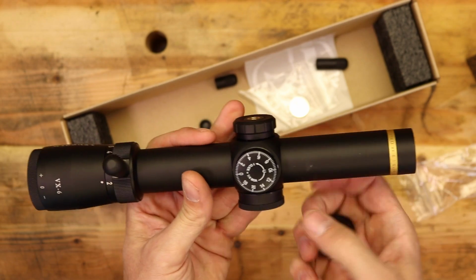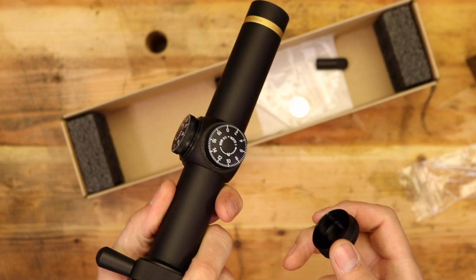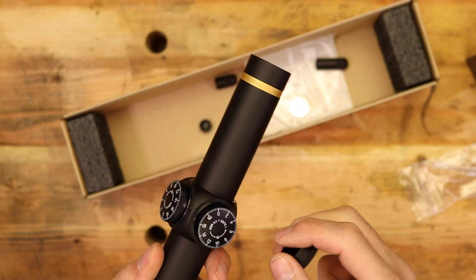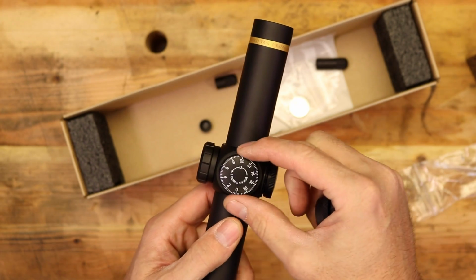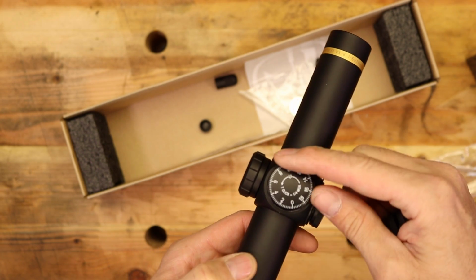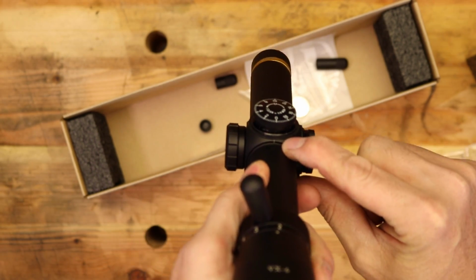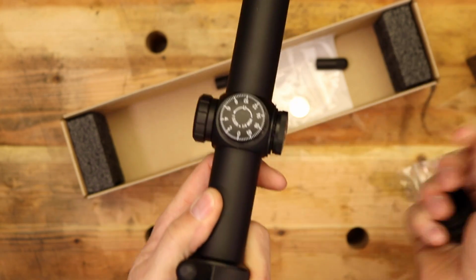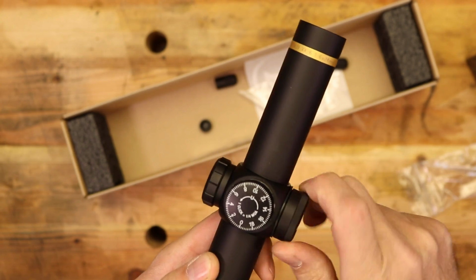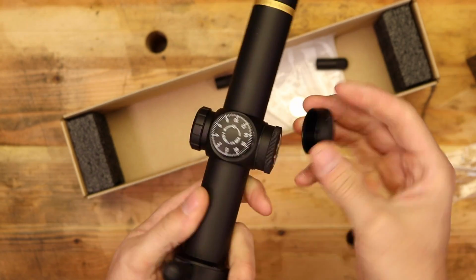So traditional capped turrets, which is what I want. I would not have wanted target turrets. I'm not a target shooter. I want to set the scope and be done with it. I'm familiar with these. These are to zero these out. It's such a great design. You simply lift it, and then once you set your scope, there are some marks right here. You can reset it back to zero and snap it down. Just simple, simple Simon. Isn't that nice? That is just beautiful.